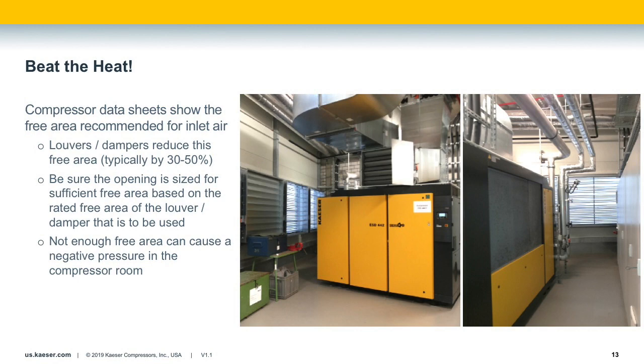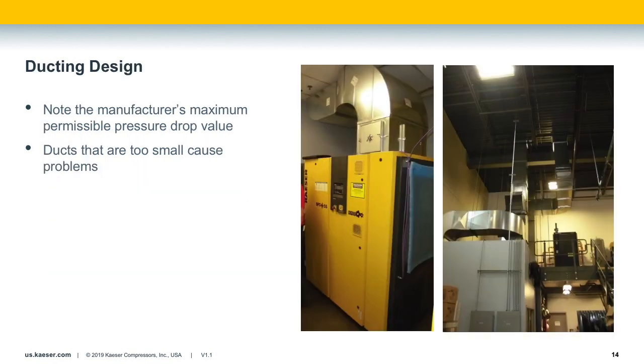If you need a total of 30 square feet of free area for our example, you need to double the size of the opening to account for the blocked area, making the rough opening about 60 square feet in order to ensure that you have 30 square feet of free area available after the louver is installed.